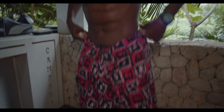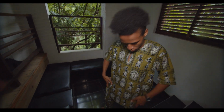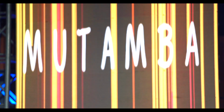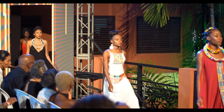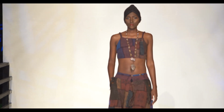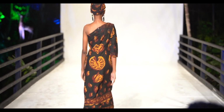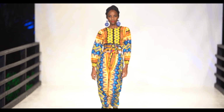Nice, this designer is a staple on the Caribbean fashion scene. Her African-inspired pieces are exquisitely printed, colorful, flowing works of art. With no buttons or zippers in sight, Mutamba's collection is up next.